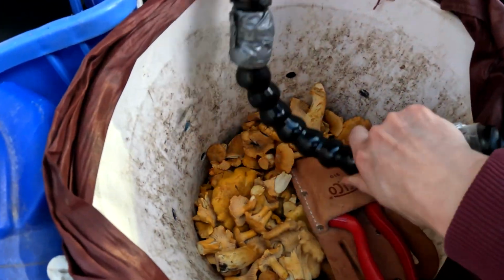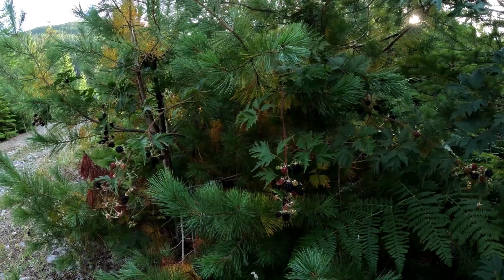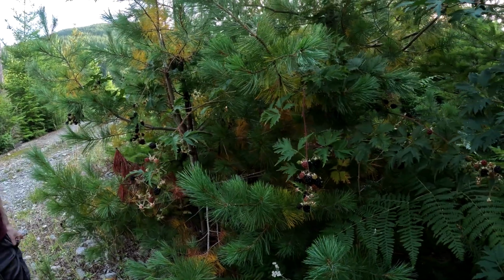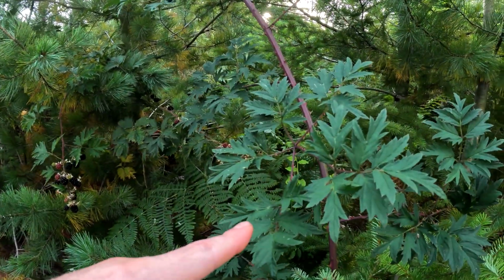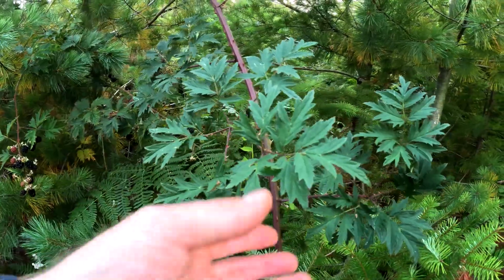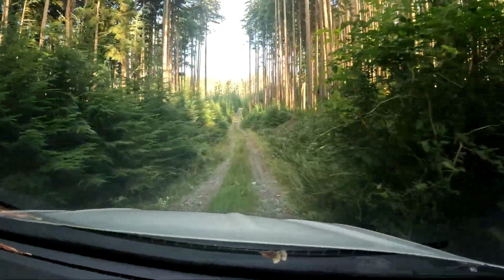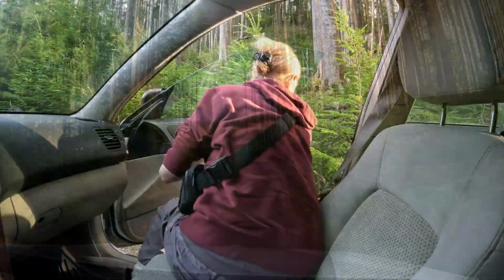Chanterelles. So here we have some blackberries growing wild. In British Columbia here, there are 2 different species of blackberry, and this one's the native one. You see how the leaves are a lot more compound? Each individual leaf is smaller. It's so good. Spotted one.